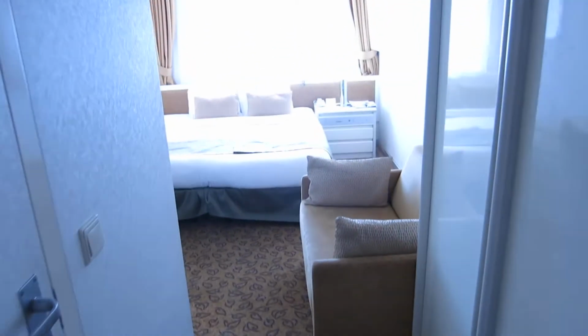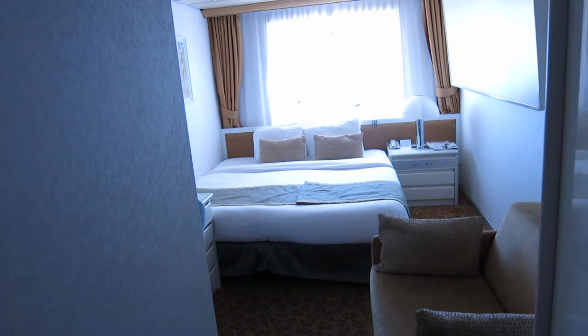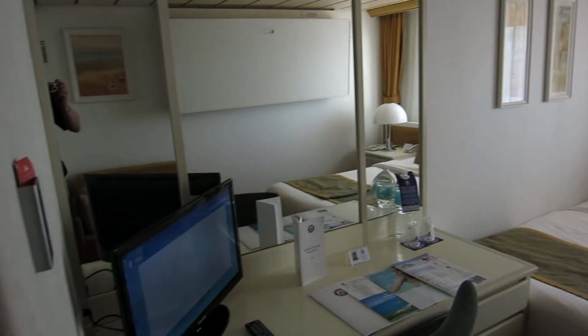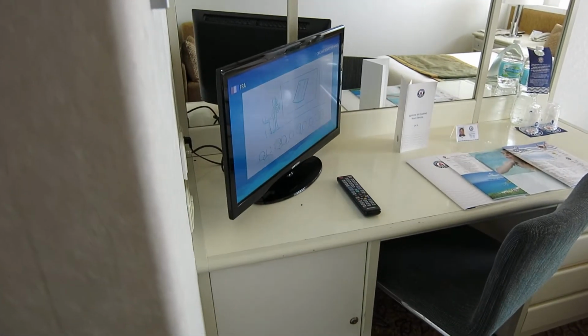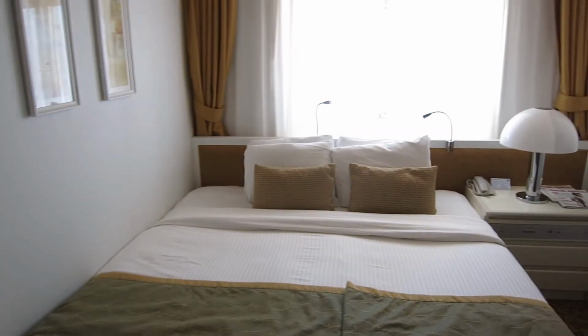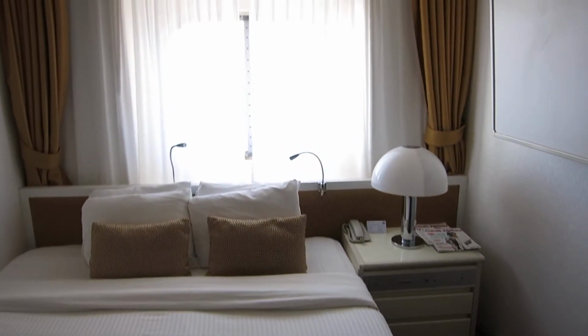Aha, it works. Now let's take a look inside the room. We haven't been there. This is cabin 1077, the Prestige Class Ocean View. You can see it looks all right. It's a little dated, you know, the furniture has seen better days. A little bit tired, but it does look clean.